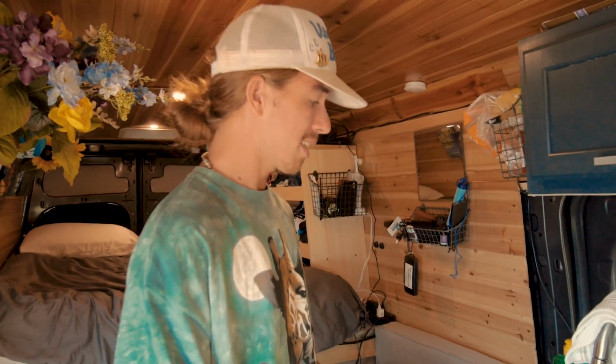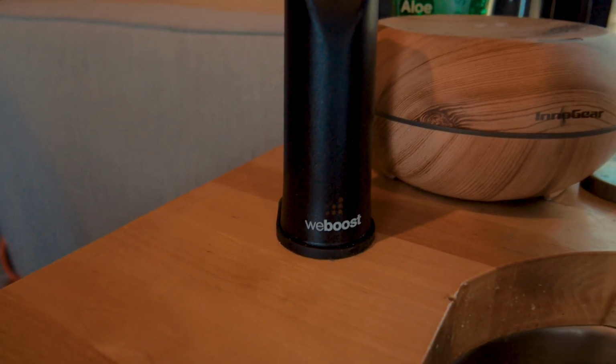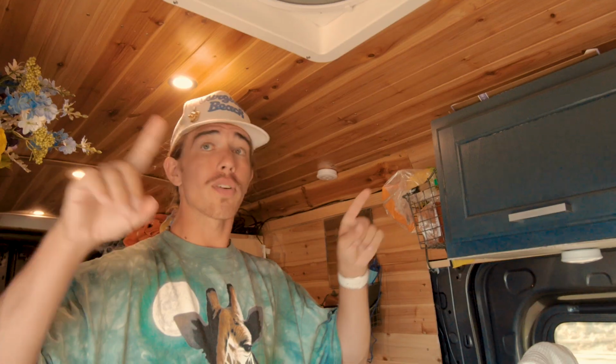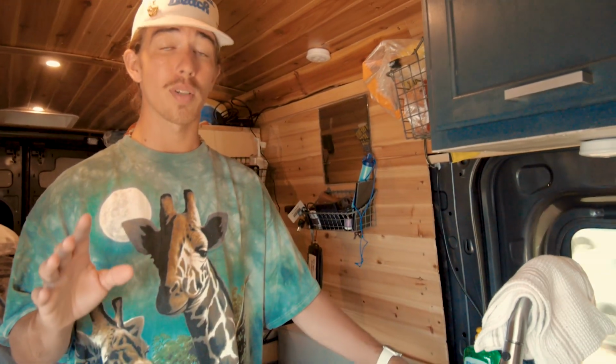Oh, how can I forget this? Honestly, the most expensive thing in here, the Weboost. Now, this is just one like metal casket of insulation, so you already know that your service isn't gonna be that great, but also going to remote places to record, if you need to find an extra sample or look up a tutorial for something, you need that service. This sucker is not cheap. It is 500 bucks, but it works.